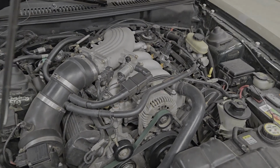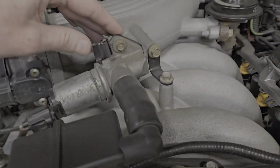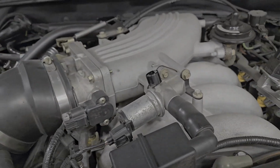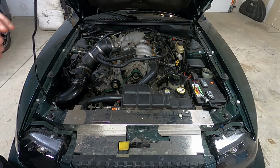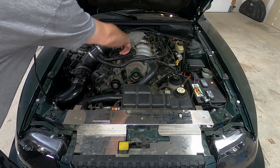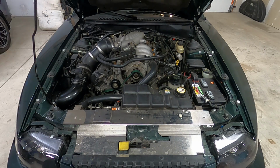Simple fix. It's literally just 2 bolts that hold it on there. Take that thing off. First thing to look for is, is it all carboned up? If it is, clean it up, put it back on, see if that fixes the problem. If that fixes it, great. If not, run down to your local auto parts store, pick one up. That'll probably take care of it.